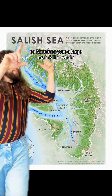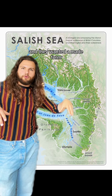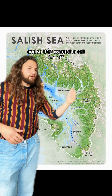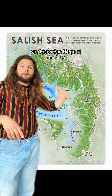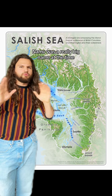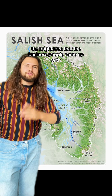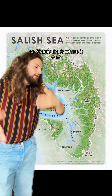So Namu was a large male killer whale, and they wanted a mate for him. They wanted a friend. And so they went out and they captured a small female orca and brought her in. They didn't get along, and so they wanted to sell her off. They ended up selling her off to SeaWorld in San Diego at the time, and the guy called him up and was like, hey, we want the rights to Namu. Namu was a really big name at the time, so they were like, no, we're not going to sell that. So the idea that the business people came up with was that they were going to call her She Namu. So Shamu, that's where it starts.